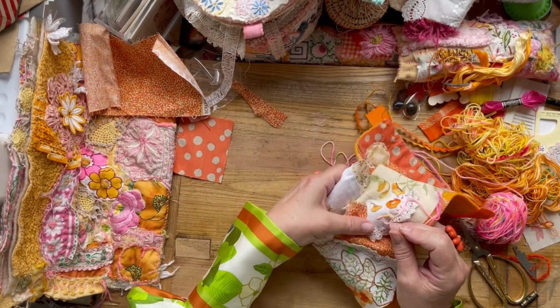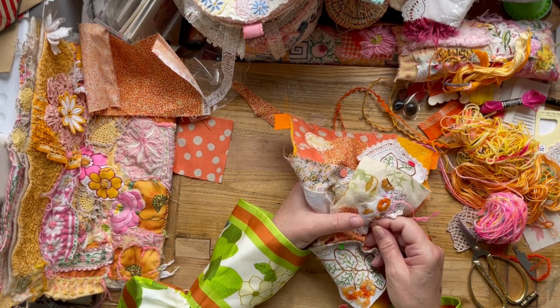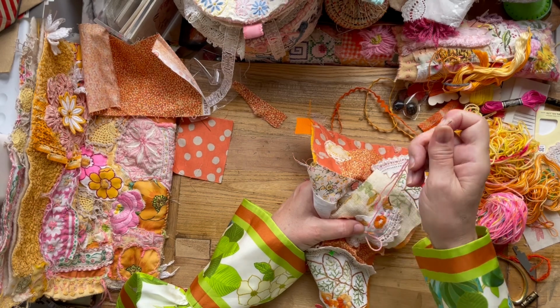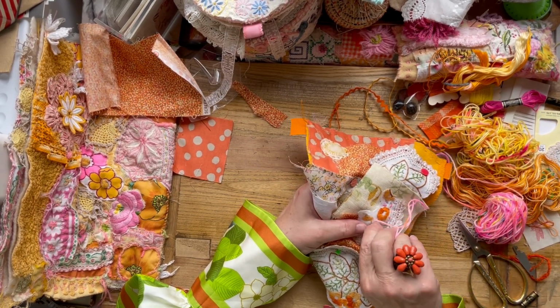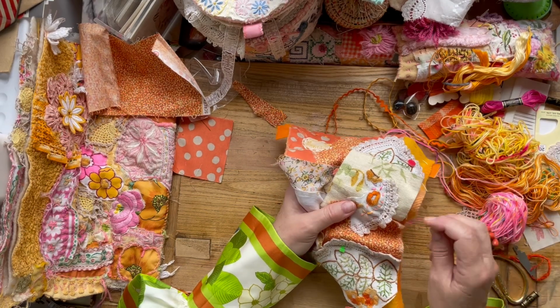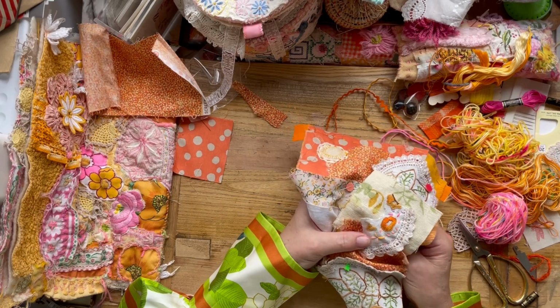I was just thinking about show bloopers, so that could be a soundtrack. There's pins everywhere. Okay, there's our spokes. Oh, except I haven't done enough. 1, 2, 3, 4. I need 5.